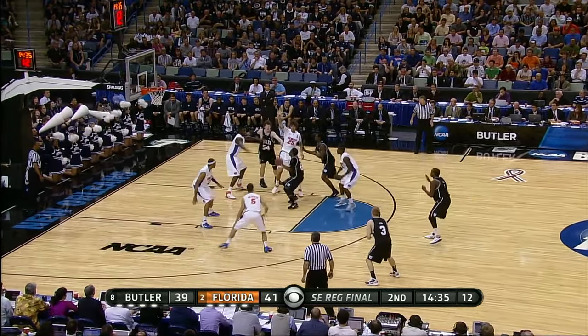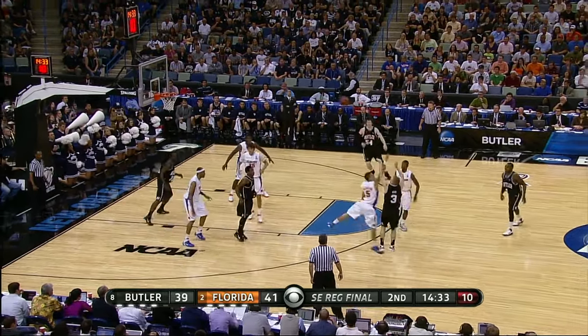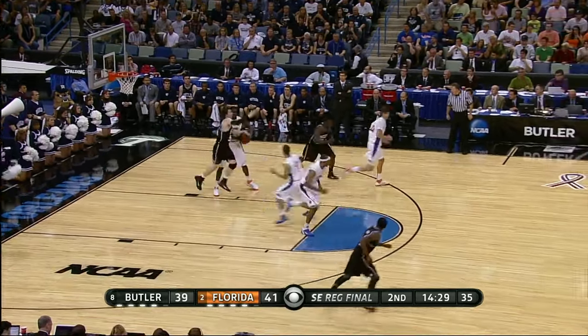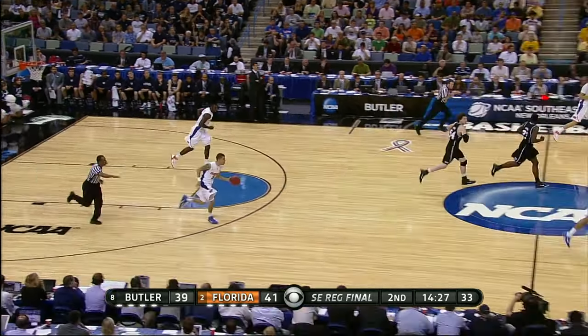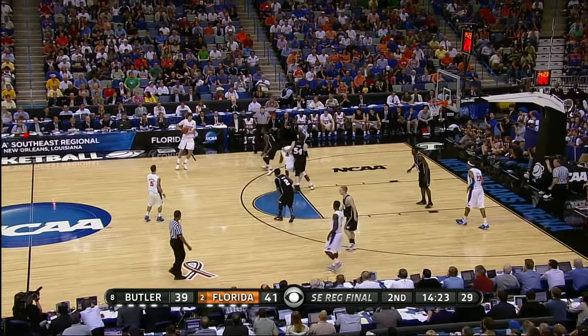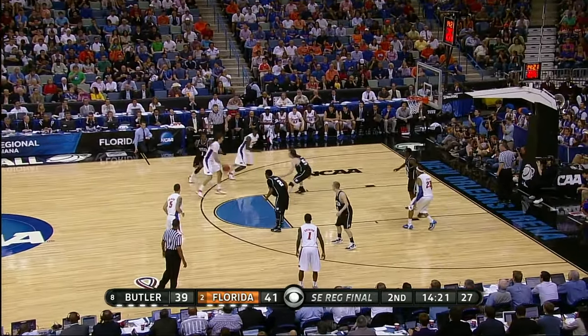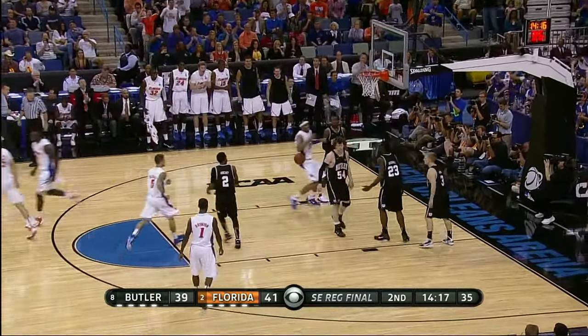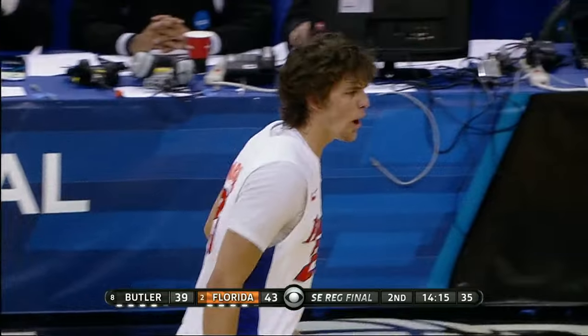Van Zandt driving again. Kicking. Hahn, a three. Matt Howard deflecting it. And Young claims a rebound. The Florida Gators, 16 of 35 from the field, 46%, 1 of 6 from the three-point line. Parsons again! Tyus! Timeout, Butler.